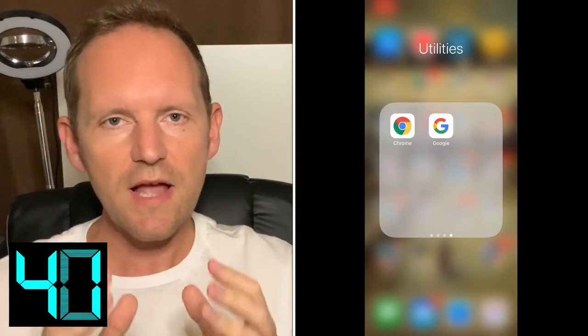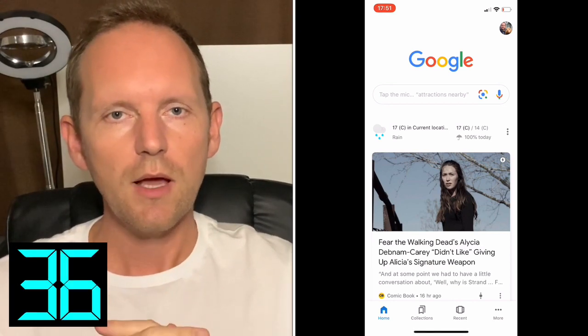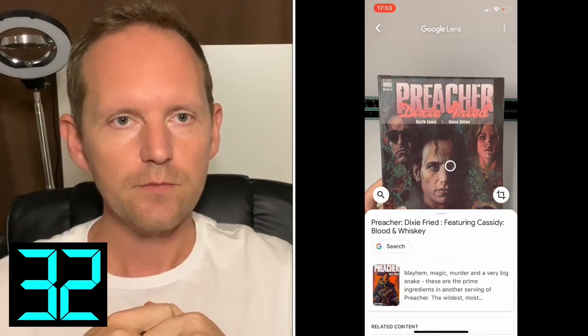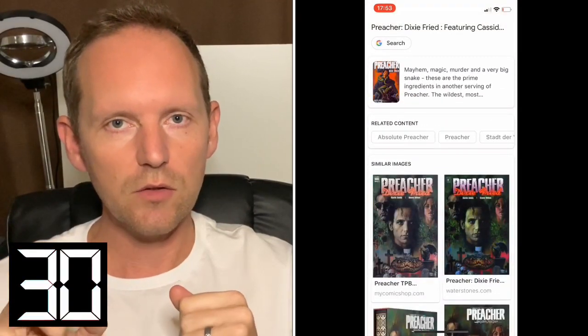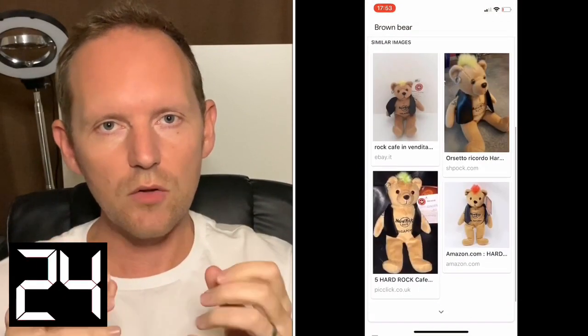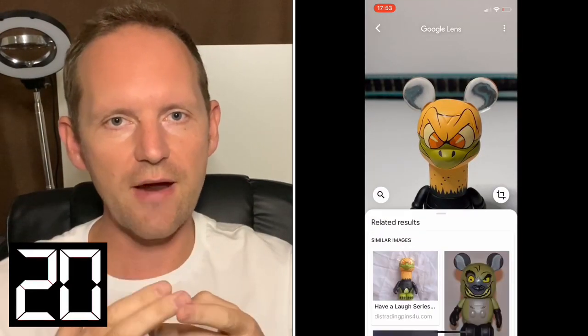All you need to do is navigate to the photo search on the Google app and literally take a picture of the item, and hopefully Google will find other similar images on the web, and then you'll more than likely be able to find out the name of the item, the brand or the character name.